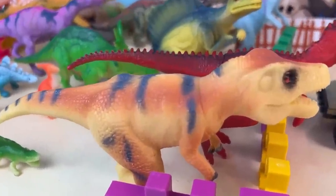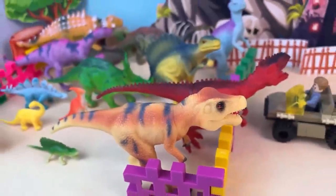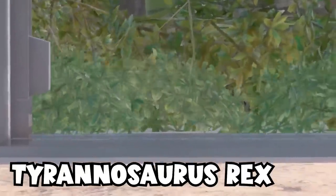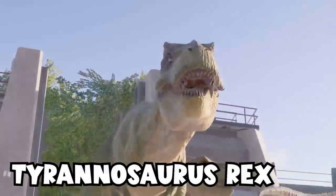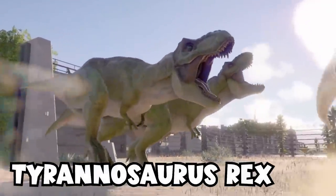We all know this scary dino. Come on, guys, think about it. Tyrannosaurus. Big head. Tiny little arms. What dino is it? It's the T-Rex. Tyrannosaurus Rex.